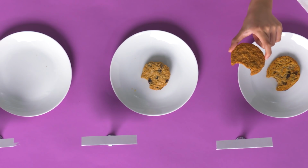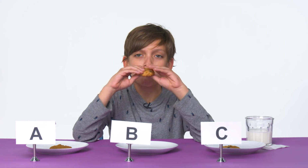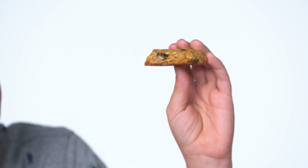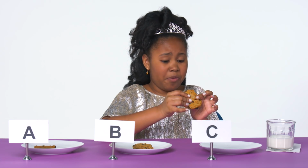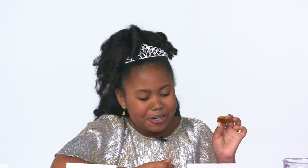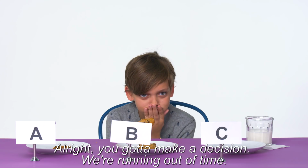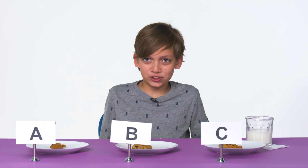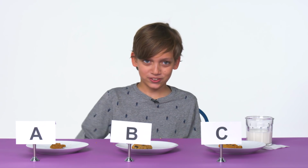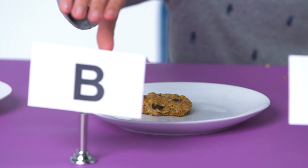A is really thin and easy to bite into. What's inside? This one is actually not that bad. Oh my gosh, this is so hard. All right, you gotta make a decision. We're running out of time. Okay. My decision, I'm sure, the homemade cookie is letter B.